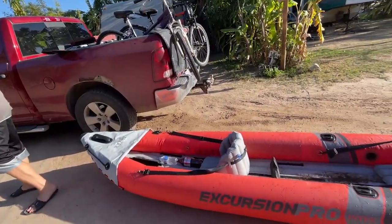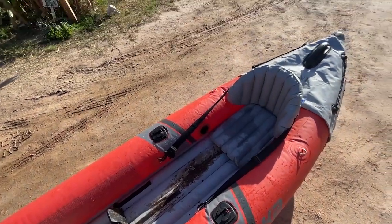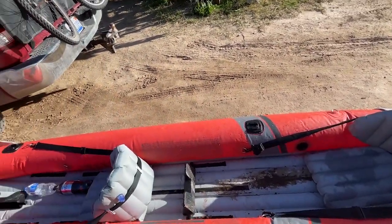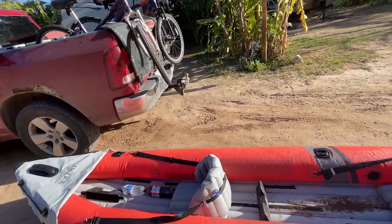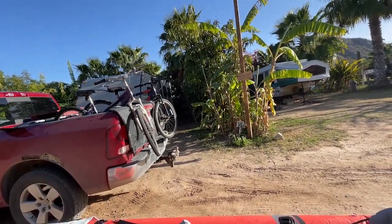Well, we made it back. She did pretty good. She needs a good rinse down. Get the mud out, the salt water off, and we're gonna leave her blown up because we're gonna head back out tomorrow.